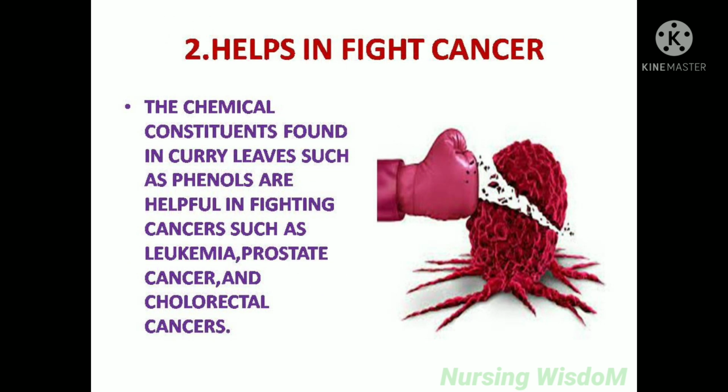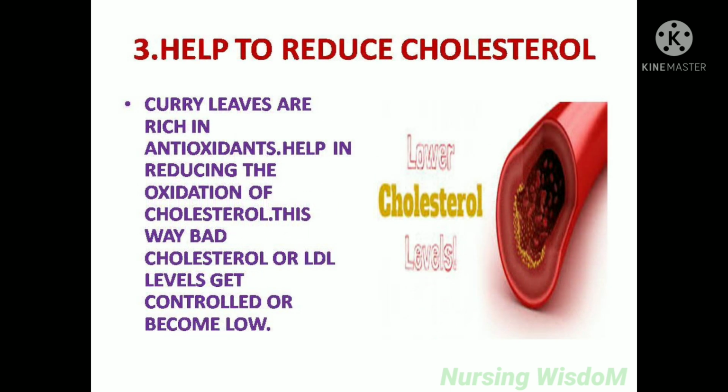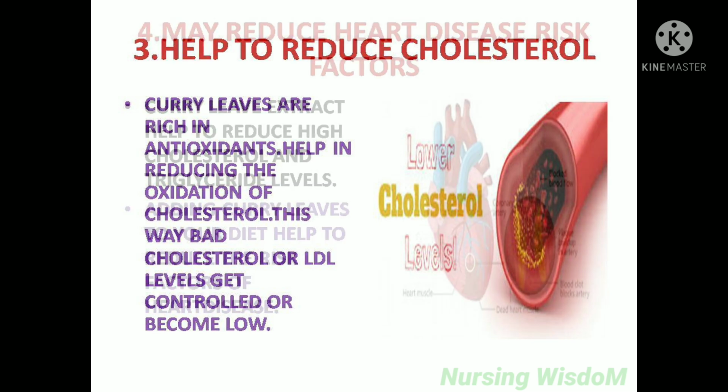Helps in fight cancer. The chemical constituents found in curry leaves such as phenols are helpful in fighting cancer such as leukemia, prostate cancer and colorectal cancers. Help to reduce cholesterol. Curry leaves are rich in antioxidants, help in reducing the oxidation of cholesterol. This way, bad cholesterol or LDL levels get controlled or become low.